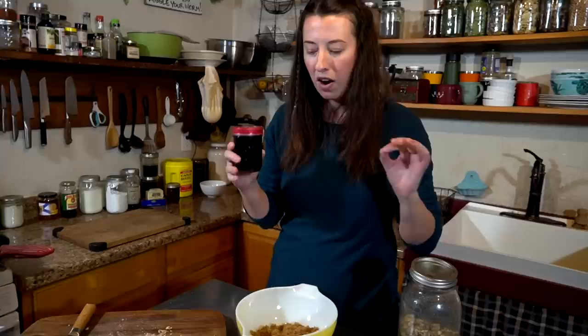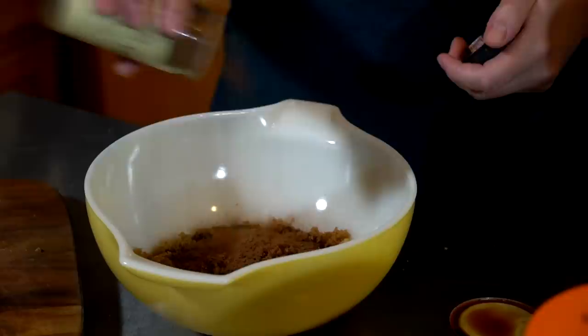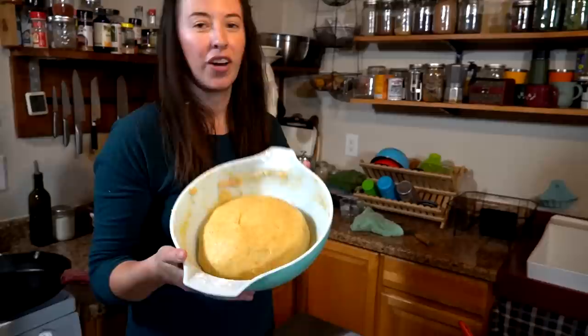So I advise you to use it in applications like this. So in a dessert or something like this, it tastes absolutely awesome when you use it this way and it doesn't overwhelm the recipe that you're making. And lastly, some cinnamon. Our dough has risen and our filling is chilled, so let's make some cinnamon rolls.